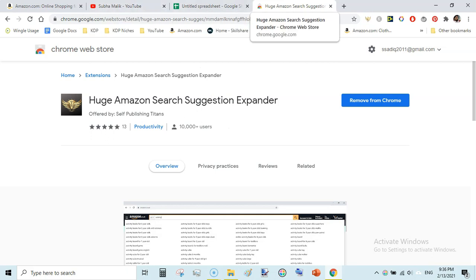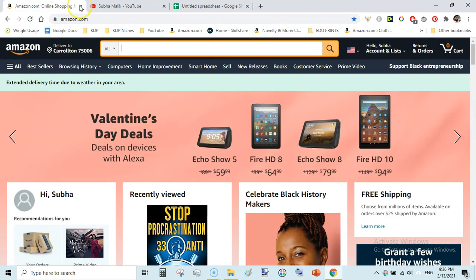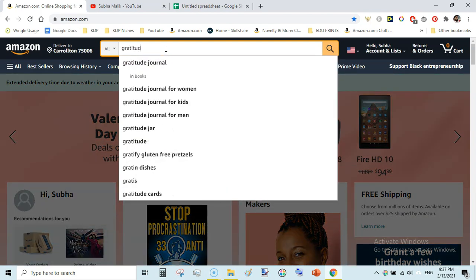So as you already know, we normally use AMZ Suggestion Expander, but what this Chrome extension does is it gives us very, very long tail keywords that are very profitable and low competition, and helps us find profitable keywords even in very competitive niches. So let's just start with the most competitive niche, gratitude journal. So just type gratitude journal.